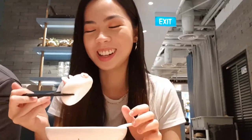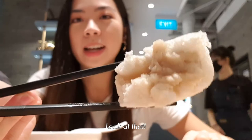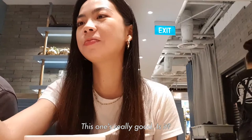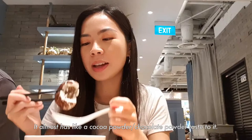It's so cute. It's filled with yam. Look at that. Mm-hmm. There's a little stock of mushroom stock. Is it? Yeah, I agree. This is beautifully done. It almost has like a cocoa powder, chocolate powder taste to it. The top.